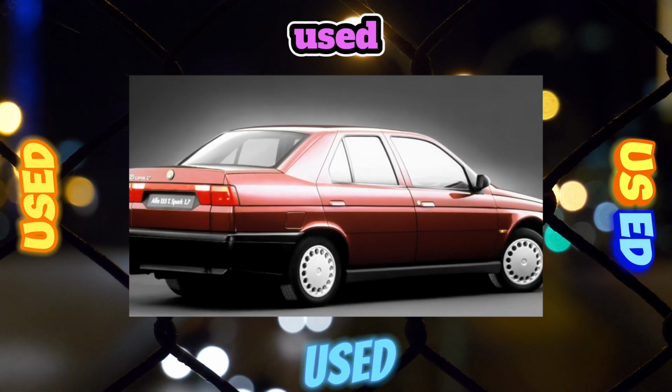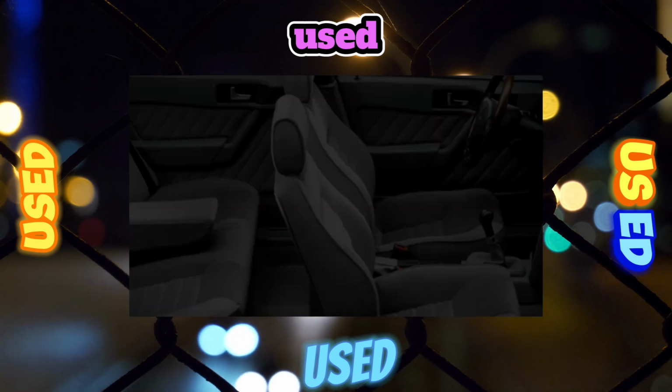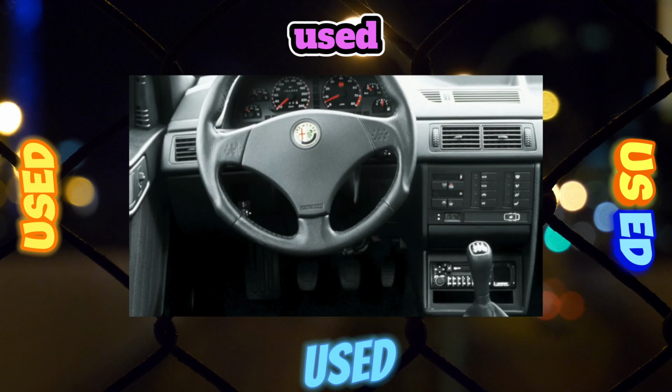Alfa Romeo 155s are mostly front-wheel drive. All-wheel drive versions of the Q4, equipped with a viscous locked center differential and a Torsen limited slip differential in the rear axle, are rare.